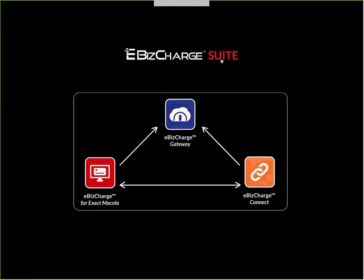As I started to mention earlier, when you see the demonstration from John and Gio in a few minutes here, I want to kind of outline what you should be looking for. There are three main components to our EBiz Charge Suite application for Exact Macola. First piece is just simply called EBiz Charge for Exact Macola. That's where you actually accept credit card payments within your Macola software itself.